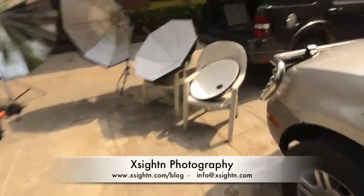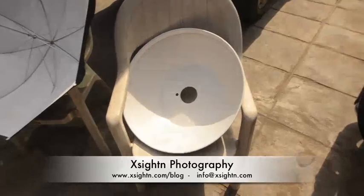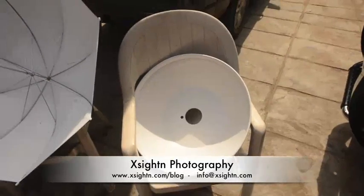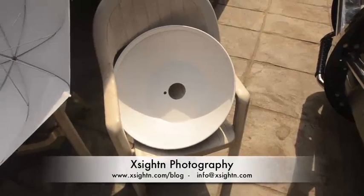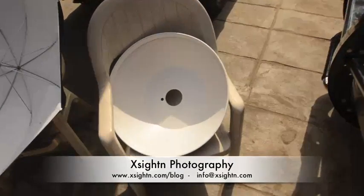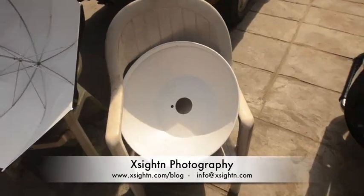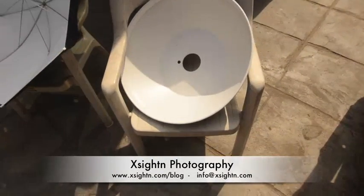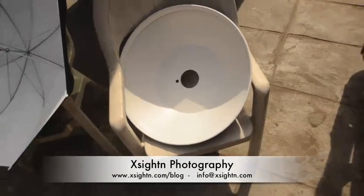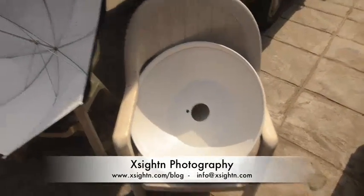Now if we move here, this is where it begins to get very exciting. Now that is a beauty. Yeah, literally, that's a beauty dish. White, softer, beautiful light. Amazing, amazing, amazing. I could do a whole fashion session, a whole day fashion session using just this baby right here. There's still a part of it that filters the light from the front that is missing. Probably have to find that somehow.